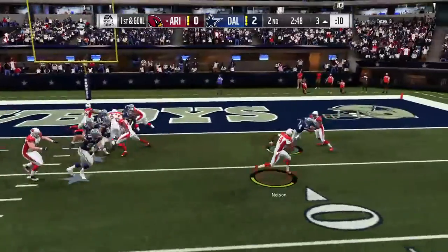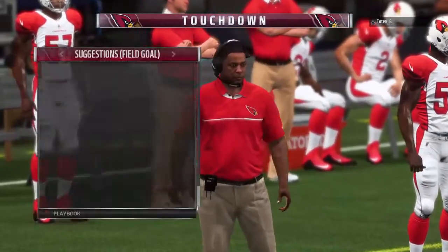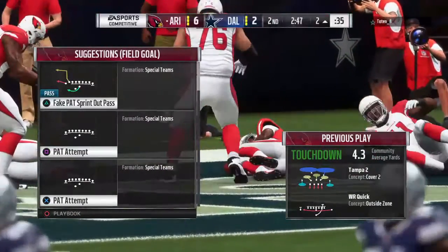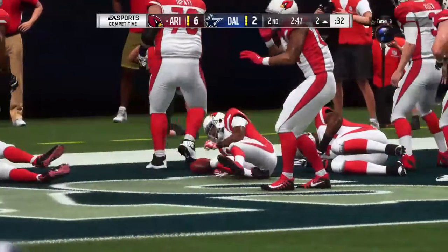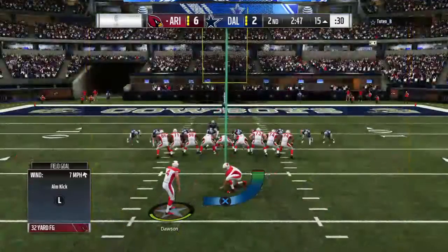Oh, how about this call down near the goal line? And he is in for 6. Touchdown, Cardinals. J.J. Nelson, a 3-yard touchdown run. And the Cardinals are in for 6. Here's Phil Dawson now for the point after.